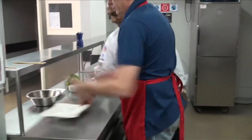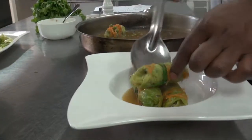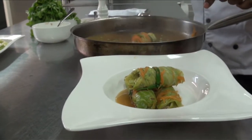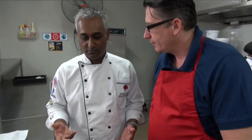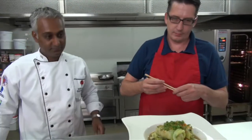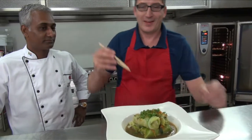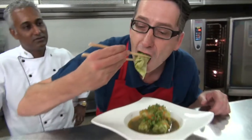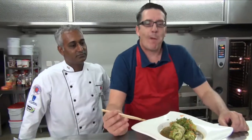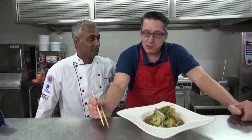Okay, so we're getting ready to serve those now, okay? So we're going to pick those up, just place them in there. Some of the soup. Okay, can I wait for it to cool down? Why? It's hot! Look at this steaming! No rush. Cabbage? That's a good meal. That's a good meal!